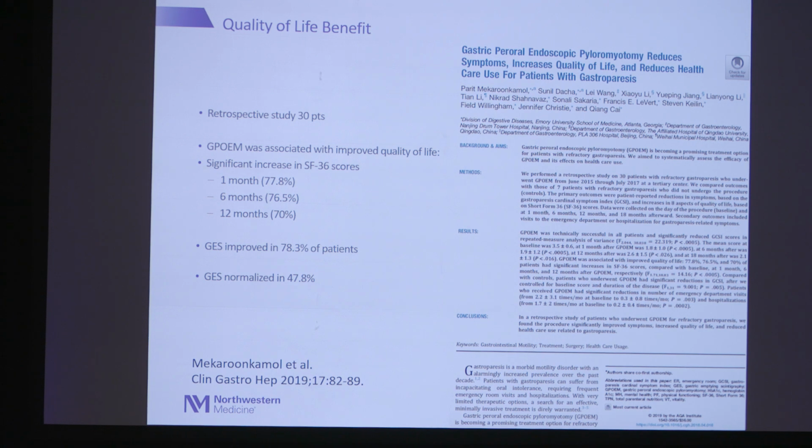What I tell my patients is that this is certainly not a cure. If we can improve your quality of life by 50%, I think this is a huge success, and a lot of this is helping set expectations, and this is where the quality of life can really come into play. They also looked subjectively at the gastric emptying studies. They had improved in 78% of patients and normalized in 48%.